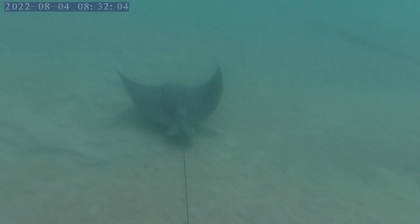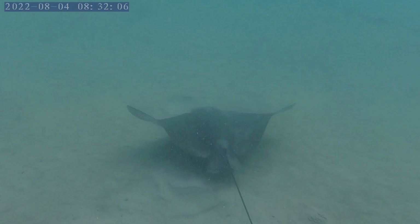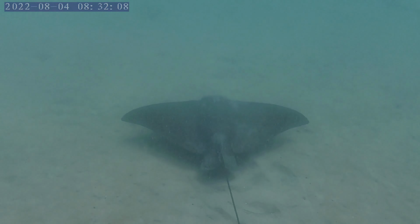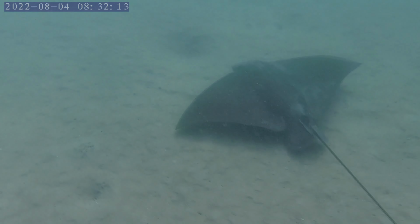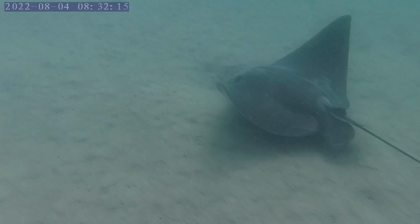They are not shy around humans. They don't like people getting up in their face or coming at them directly. But other than that, if you're calm, you can swim very close to them.